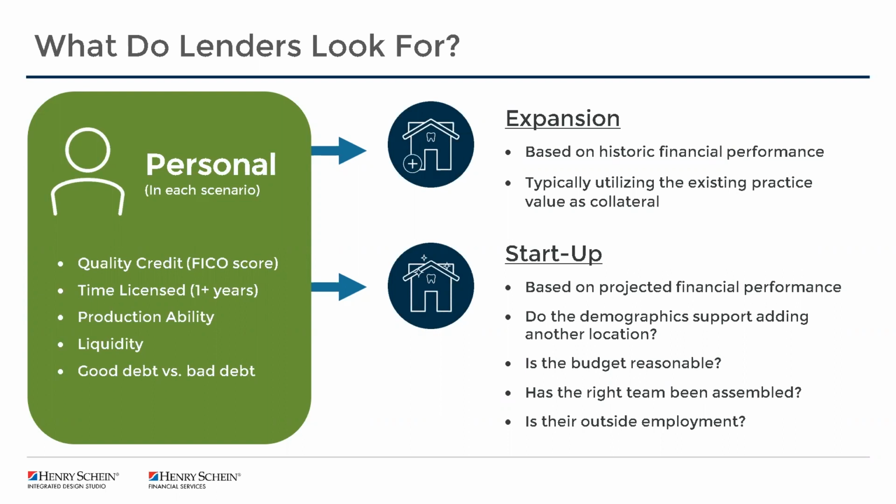So they're going to be looking at some projections. They're going to be looking at demographics, and can the area really handle another dentist in the area if this is a brand new from scratch practice? They're going to be looking at the budget compared to some of the other loans that they've done in the area. They're going to be looking at your team. They're going to be looking at whether or not you have any outside income, if you are going to continue to work in a current associateship, or perhaps you have some spousal income that may help support the loan. They're going to be looking at all of these things.